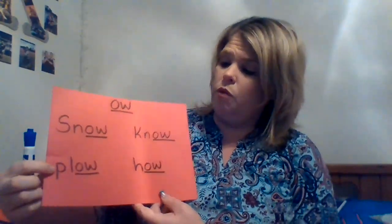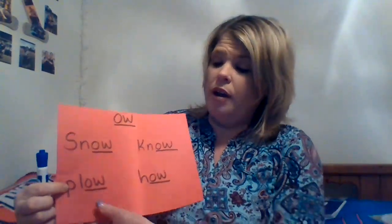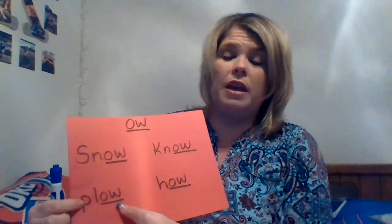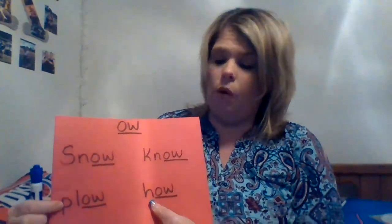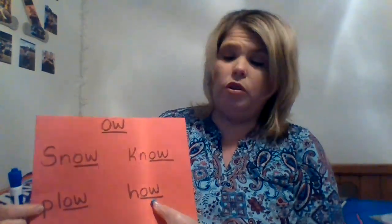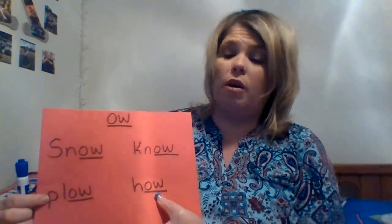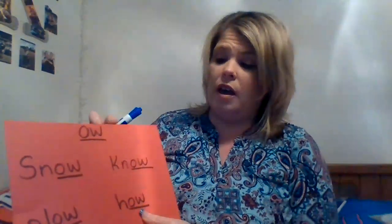Then look at this word. This word is plow. This time the OW is making the ow sound. Look at this word, how. Again, this time the OW is making the ow sound. So digraph OW can make the long O sound, and we do not hear the W, or it can make the ow sound like in plow and how.